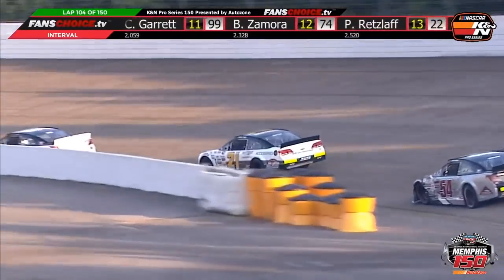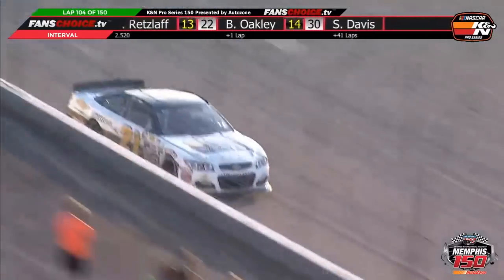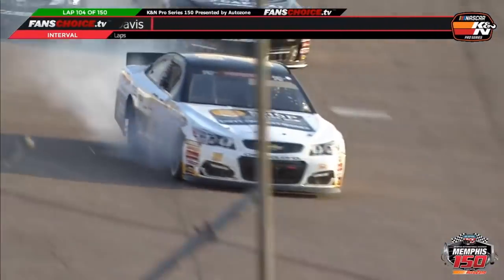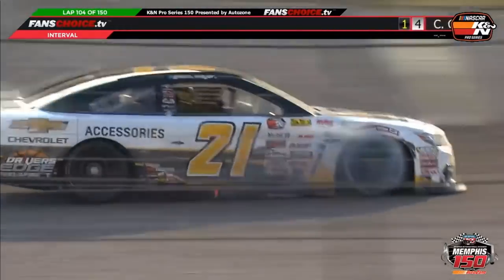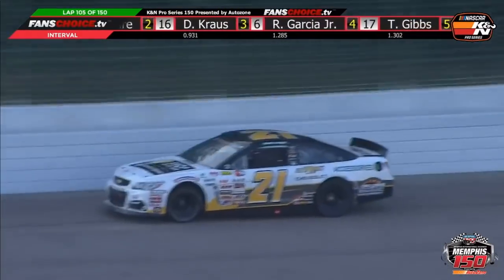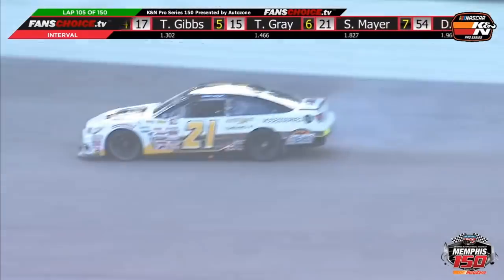Derek Krause, he's up there trying to make something happen in second place. Boy, Chase Cabrera made that happen. He pushed them up the track and drove right through that section of contact back there. He has a right rear tire rub from that contact. Don't know how long he'll stay out. We hope that tire stays up.